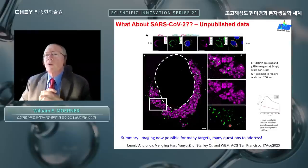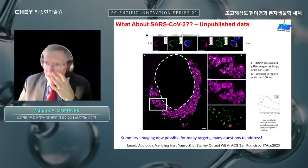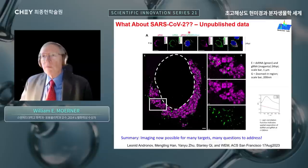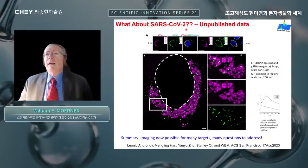Now, what about SARS-CoV-2? Well, I only have unpublished data to show. SARS-CoV-2 does require growing the cells in a BSL-3 environment because they are dangerous and can infect people. And so we have a facility where we can grow the cells inside a proper facility and then fix the cells and bring them outside of the facility, since the cells are then safe, and then do more labeling. I hope you can see that there are even more exciting images from SARS-CoV-2 coming.